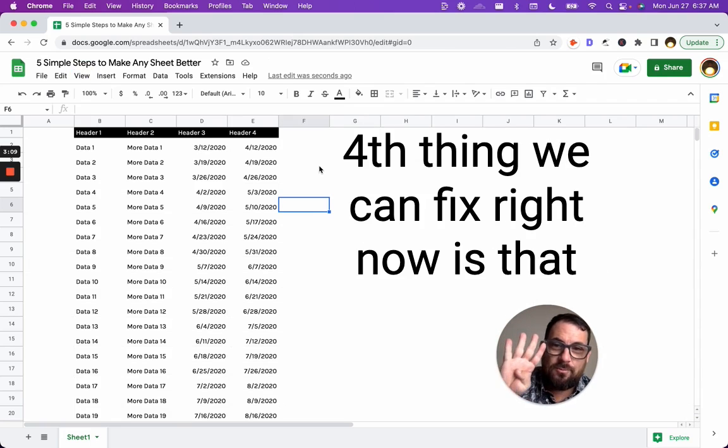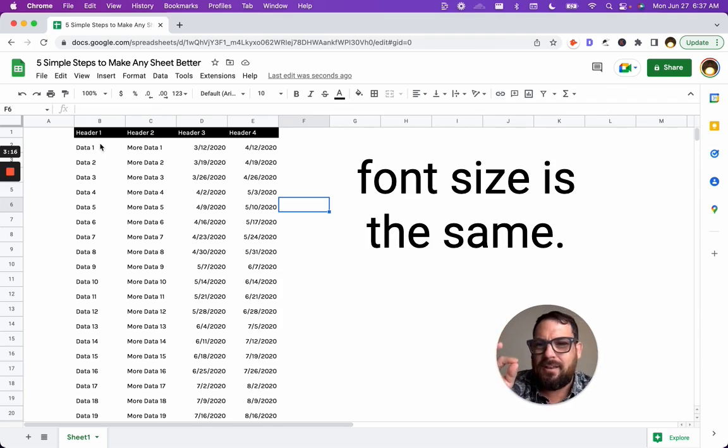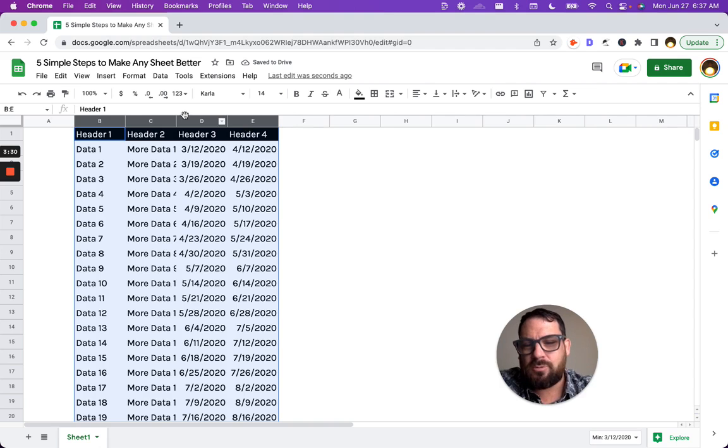Fourth thing we can fix right now is that every single time we start a sheet, our font size is the same. We're going to increase the font size. We don't want to be peering in with a magnifying glass. I'm going to go up to 14. When we do this, we may have to increase the size of the columns.